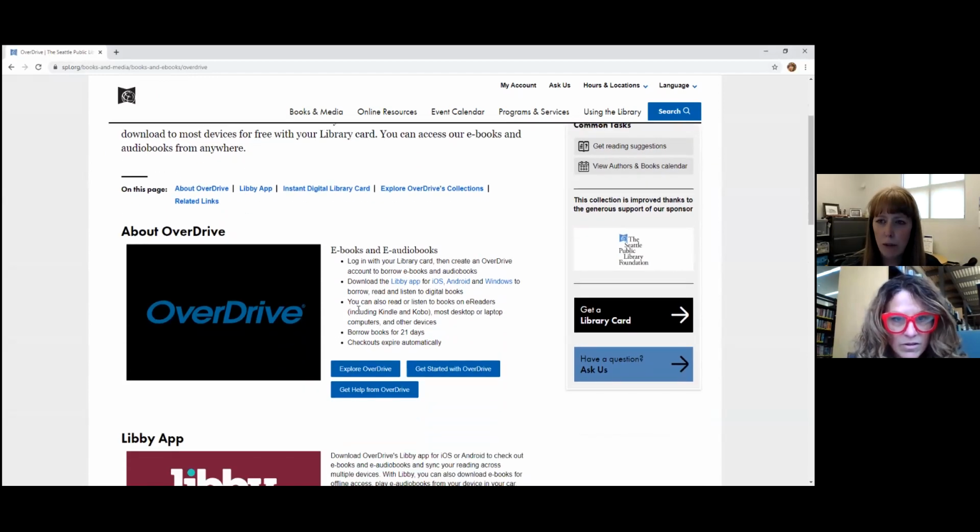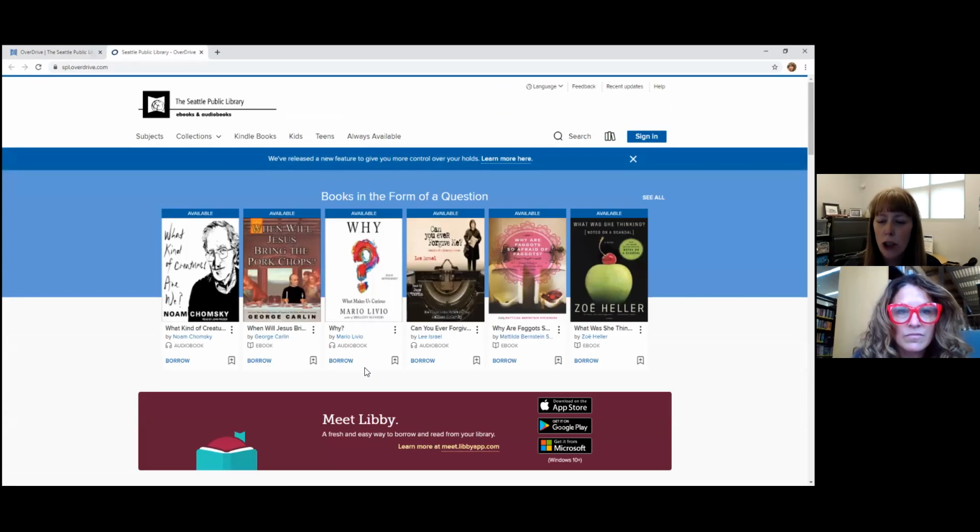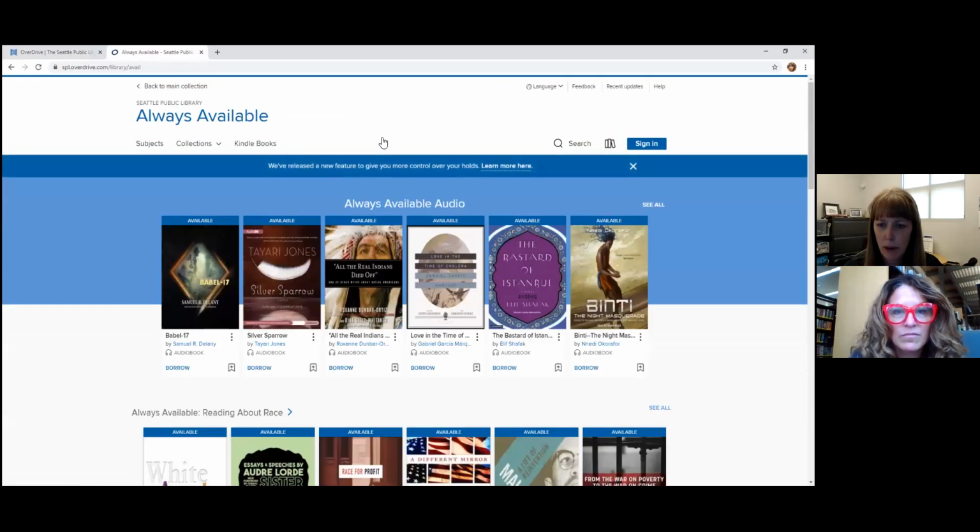You can also find Overdrive titles for ebooks and audiobooks if you search the SPL catalog. But if you click this Explore Overdrive link here, it takes you to a smaller version of the catalog, which will just show you e-materials. So now you're not finding the paper books we have on the shelf or CDs or movies, you're just looking at e-materials. At the top of this screen, you're going to see some collections, and the last tab here says Always Available. If you click on that, you can see what we've got that would be available for multiple users at the same time. And that's the key part.